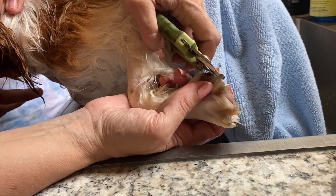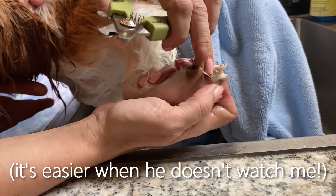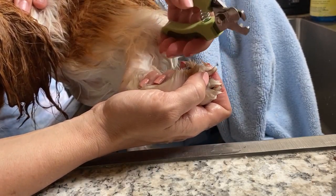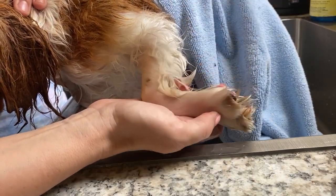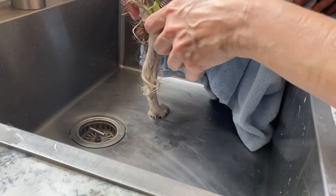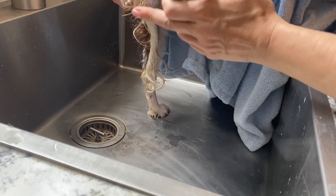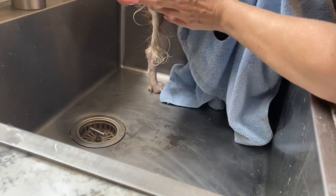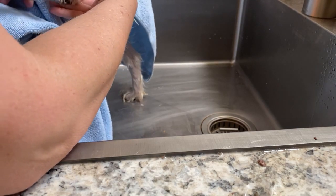What a good dog. Wow, he's so good. And thank God, because his fur is so long that it could potentially be hard. Okay. Oh, honey, yeah, you're okay. You're a good boy. Oh my God, he has one dark nail. I didn't even know that. You are done.